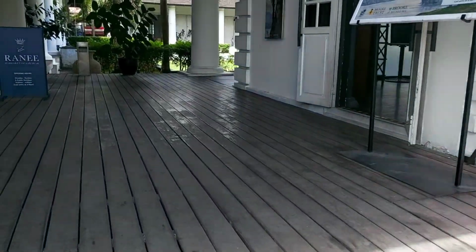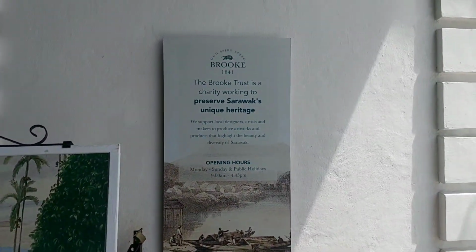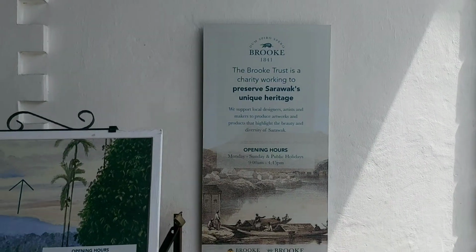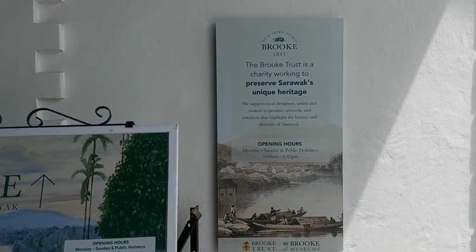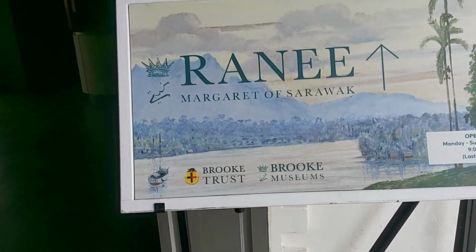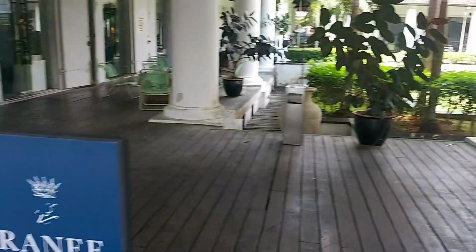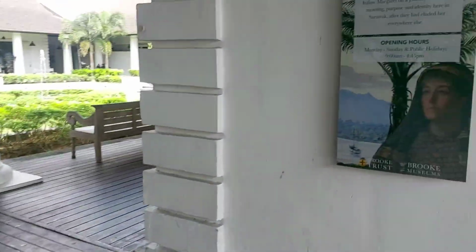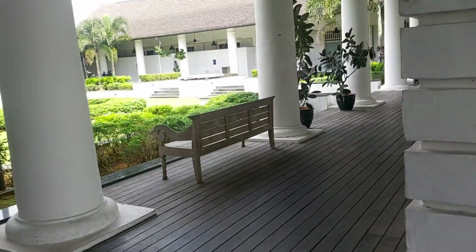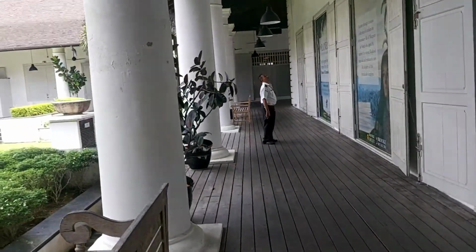So I'm making an entry into the courthouse. Yep, there's a museum here as well, dedicated to the Brooke Trust Fund, and this museum is called Rani Margaret of Sarawak. It's about the second Rani of Sarawak, right? So I think I'll skip this. Just want to look around the courthouse. There you go. That's the courthouse.